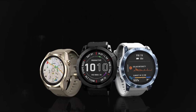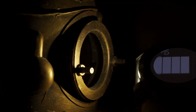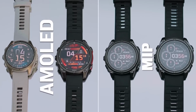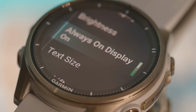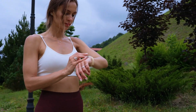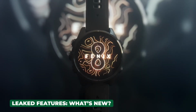The Fenix 7 introduced features like multi-band GNSS with SatIQ and a built-in flashlight. Then, the Fenix 8 arrived with AMOLED and MIP solar display options, enhanced battery life, and better health tracking. Now, just months later, we're hearing about the Fenix 8 Pro. So what could possibly make this new version worth the extra wait?